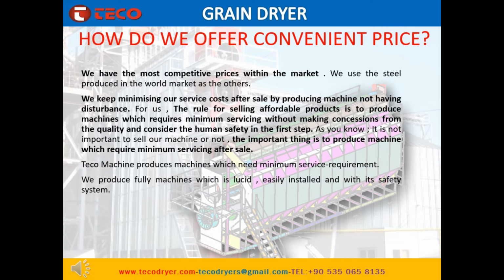As we are always asked, how do we offer convenient prices? We have the most competitive price within the market. We use steel produced in the world market, as the others do, but we keep minimizing our after-sale service costs by producing machines without disturbance. For us, the rule for selling affordable products is to produce machines which require minimum service without any lack of quality, while considering human safety in the first step. As you know, for us, the most important thing is to produce machines which require minimum servicing after sale.